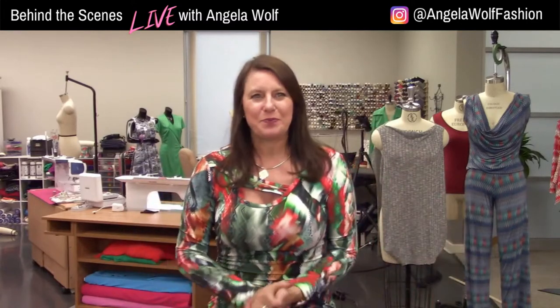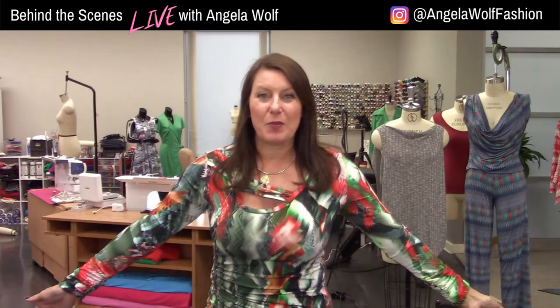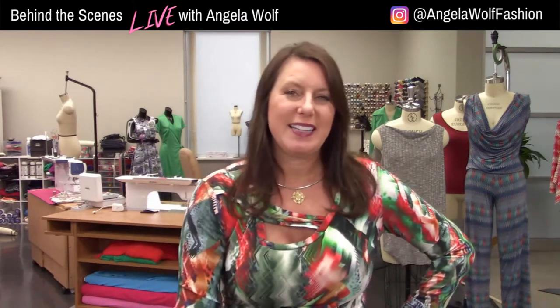And yes, my top: I'm working on some new cutouts for our Fashion Sewing Club. We've been doing different necklines, and I've received about 5 emails from everyone who wants to learn how to do cool cutouts. So I've got a few tips for you. That's what we're doing next month in Fashion Sewing Club.